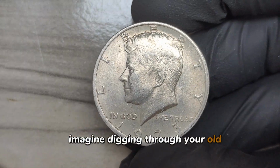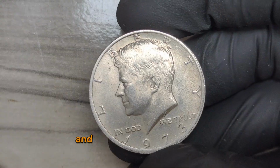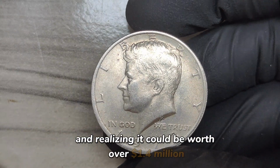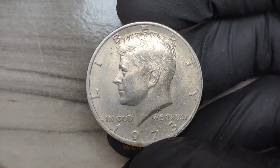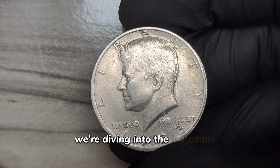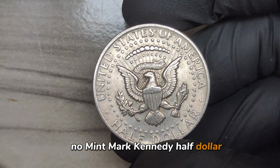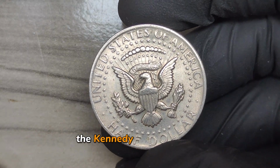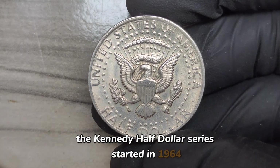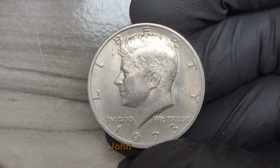Imagine digging through your old change jar, pulling out a dusty half-dollar coin, and realizing it could be worth over $1.4 million. Sounds unbelievable, right? Well, today we're diving into the incredible story of the 1973 no-mint mark Kennedy half-dollar, one of the rarest coins collectors dream of finding. The Kennedy half-dollar series started in 1964, right after the tragic assassination of President John F.